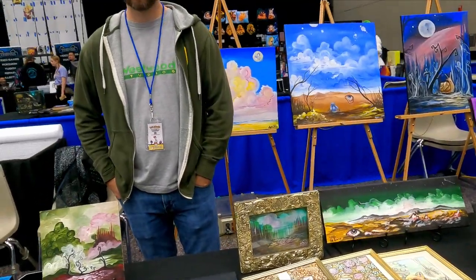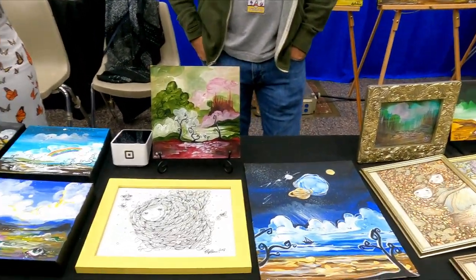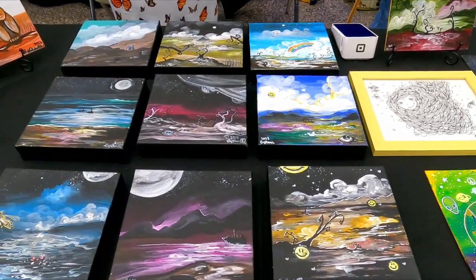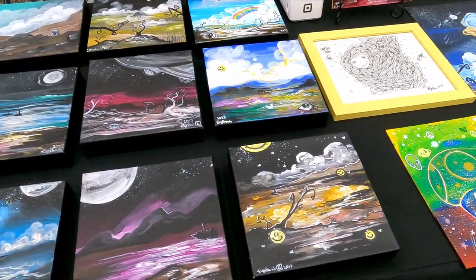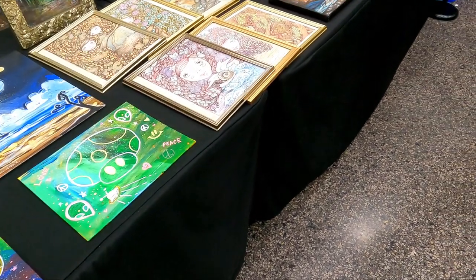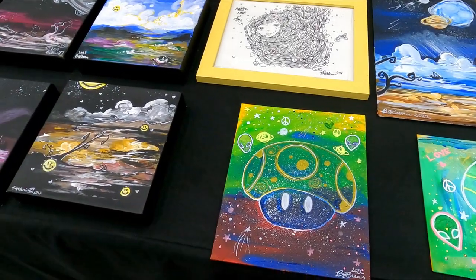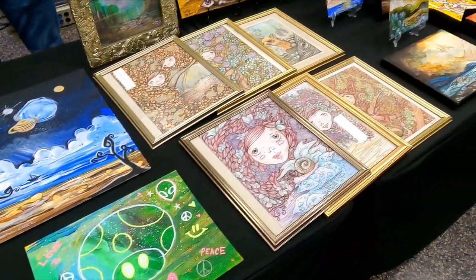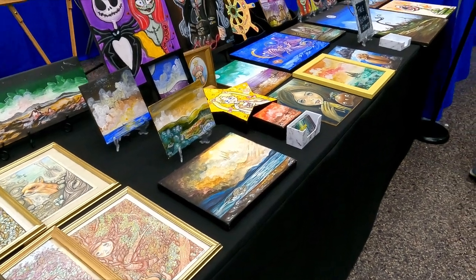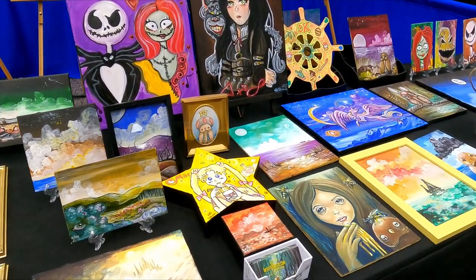It's all hand painted, or is it screen printed from like CVS or something? It's all hand painted, and yeah, this is all my art. Okay, cool. It's all hand done or hand drawn. It's from different years. These are from 2013, and these are from 2017. Okay. And there's some newer art. Yeah, it's all mine. It's just from different years. Okay, cool.